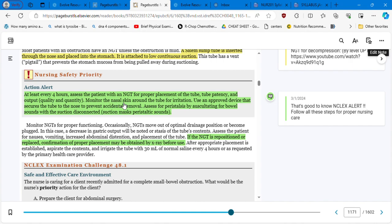Monitor the nasal skin around the tube for irritation. This is very basic. It's really critical thinking, okay? It's logic. Use an approved device that secures the tube to the nose to prevent accidental removal. Assess for peristalsis by auscultating for bowel sounds with the suction discontinued.